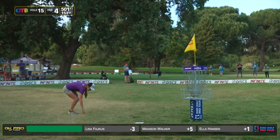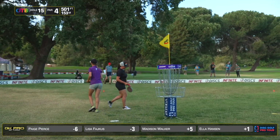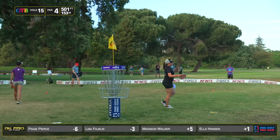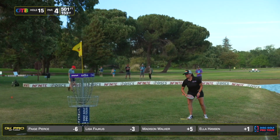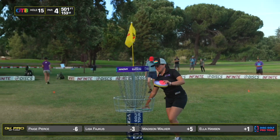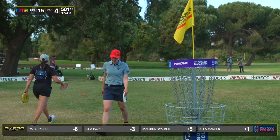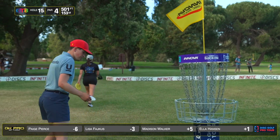Nice easy birdie for Paige. Great 3. Yeah, she's down to 6 down. That's awesome. 20% of the field with birdies. A little bit less than I would have expected. I guess it's wind. I think with the wind, it really made it tough.